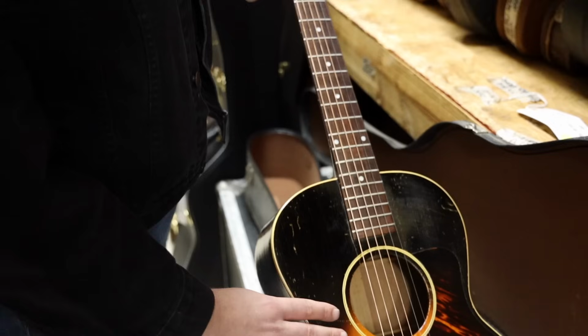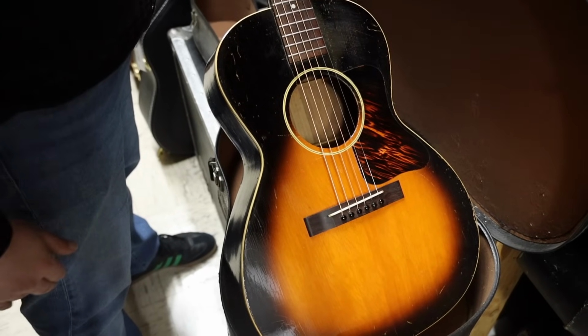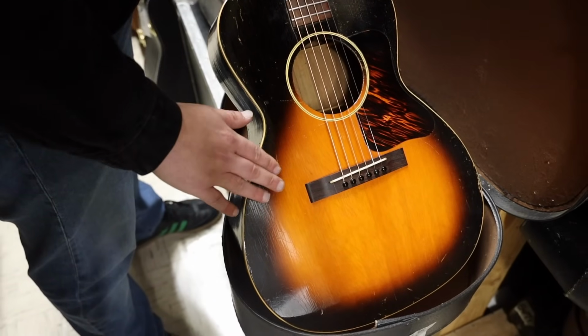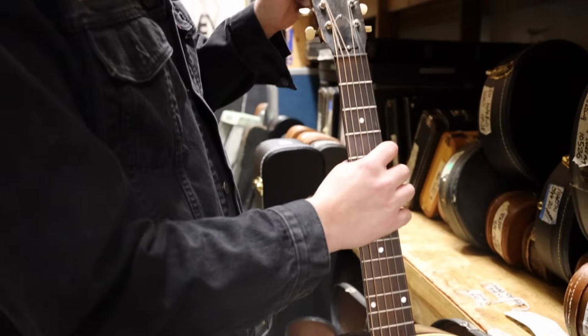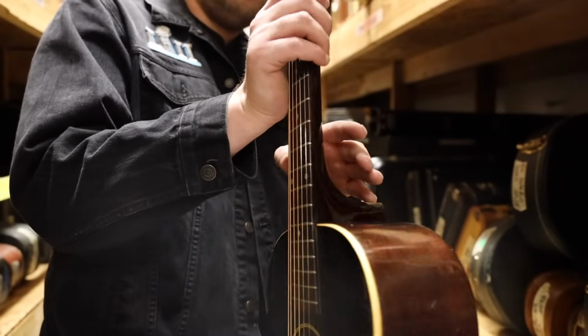But I love the burst on this guitar. Really cool relicking and that kind of tiger stripe pickguard. It also has had a new bridge put on, another common thing sometimes with these vintage guitars. But I love this Gibson logo on the headstock. Really, really cool. Let's take a look at the back.